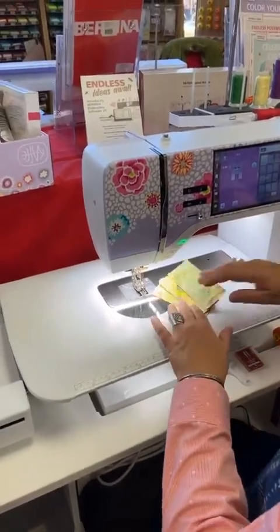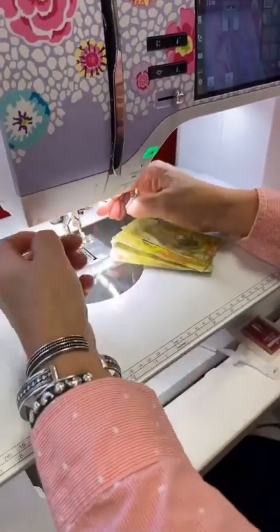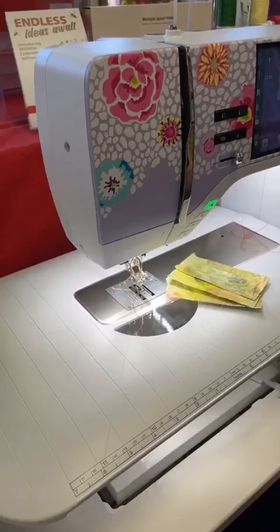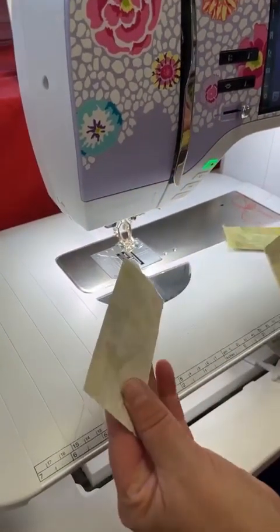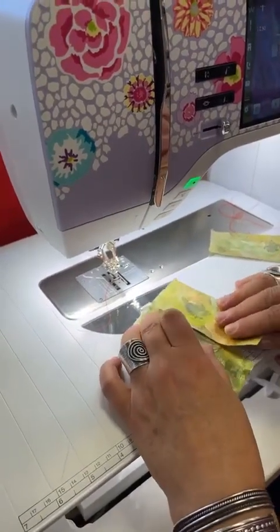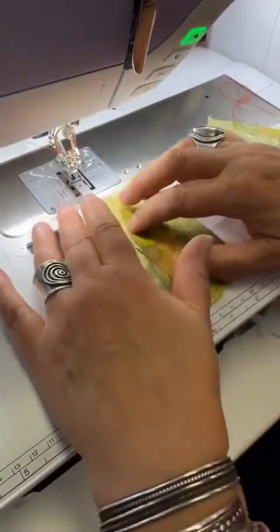All right, so let's see. This is the CAFE edition 770. And what I have in here now is regular thread. So it is going to be a 50 weight. And it's a confetti. So when I sew these pieces together, I don't sew a seam this way and then open it up. It's too hard. Let's not make it hard on ourselves. So what we're going to do is we would place it like this down here. All right.